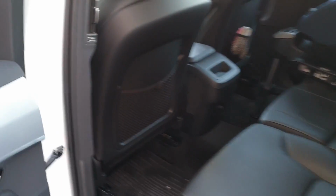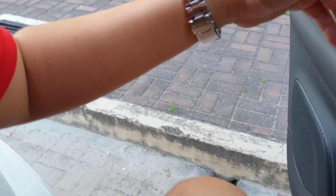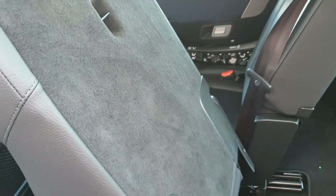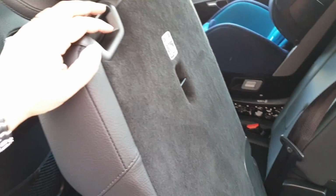Okay, so now let's see what the XC90 is like in the 3rd row. Let me just come back and pull this seat in front. Pull this forward as well. Now I come to the back. Pull this seat forward and I'll lift it up.